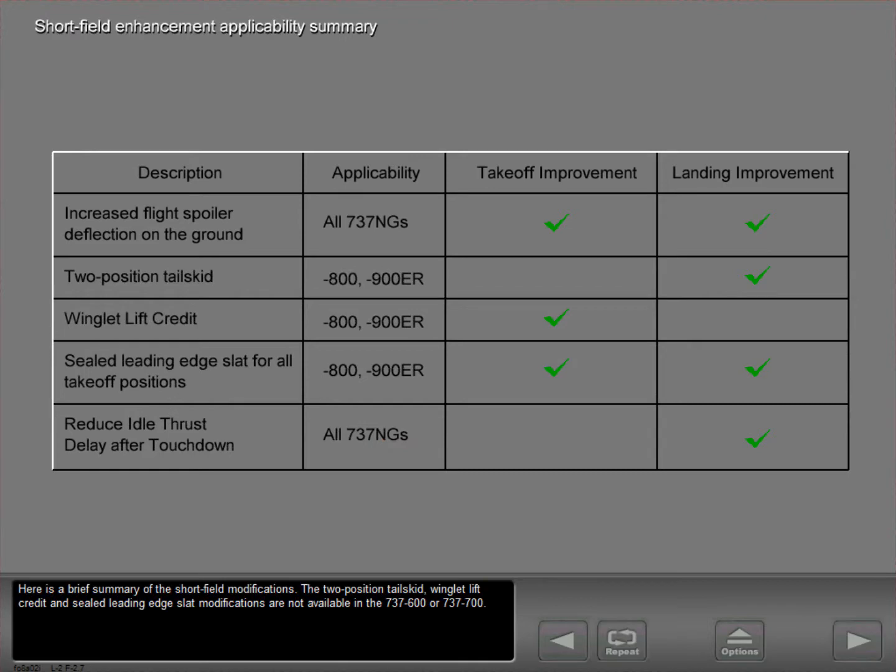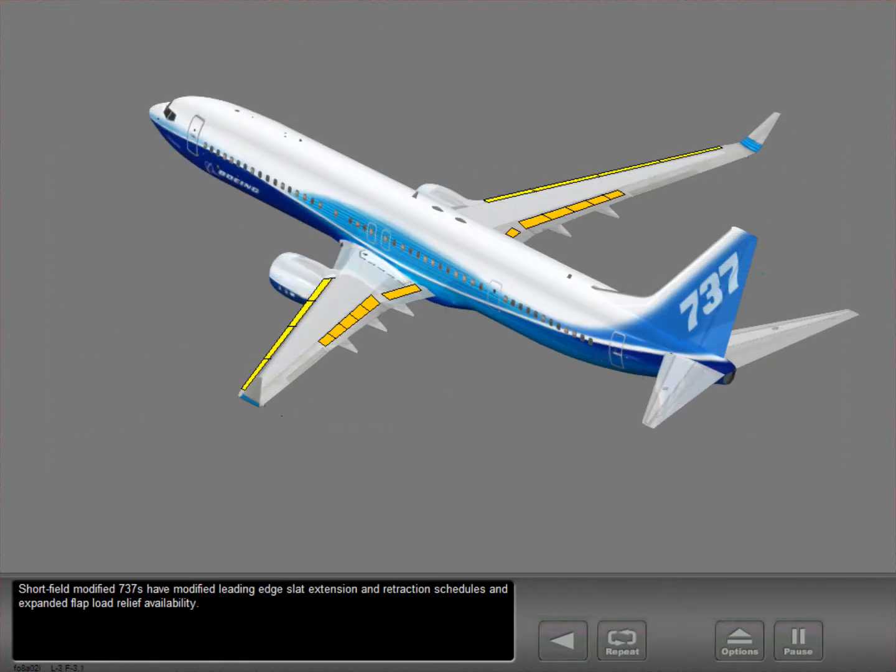Here is a brief summary of the short field modifications. The two-position tail skid, winglet lift credit, and sealed leading edge slat modifications are not available in the 737-600 or 737-700. Short-field modified 737s have modified leading-edge slat extension and retraction schedules and expanded flap load relief availability.